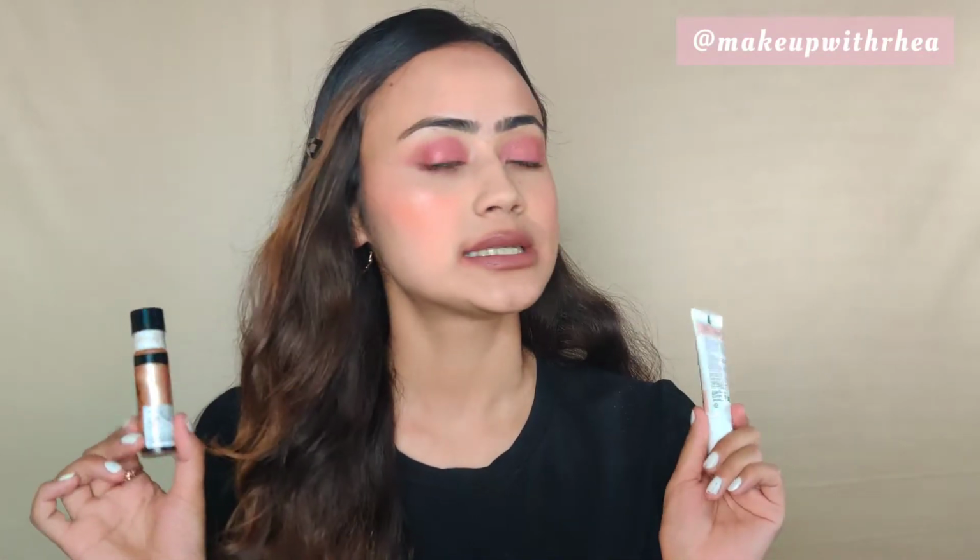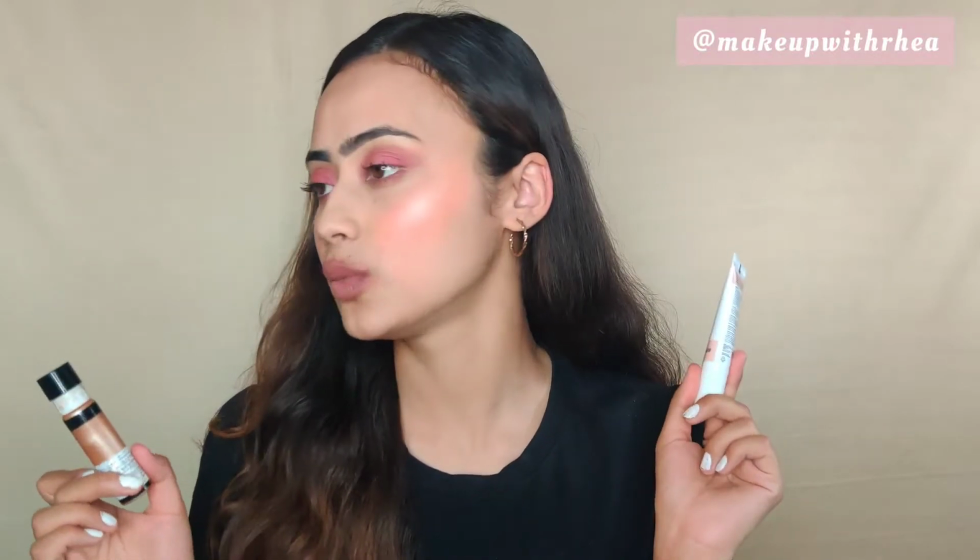That is the thing about highlighters, unless it's extremely golden, I don't think you can tell a difference between highlighters when you actually apply them on your cheeks. And I feel they look pretty similar. I have to say that I like this one so much better as a liquid highlighter. I think it gives a very subtle sheen. So yeah, this is the dupe that I had to mention.